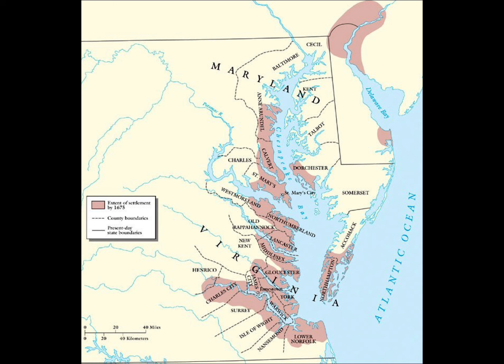So by 1673, you can see what settlement looks like in the United States. We've got everything in red is settled by mostly English, and then the yellow is still largely unclaimed by the English. But remember, you have a lot of Native Americans living on that land. It's not empty land.